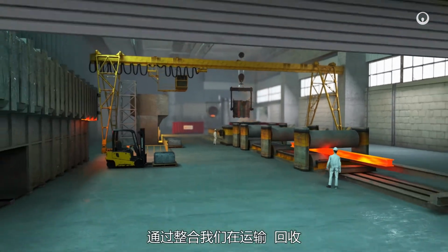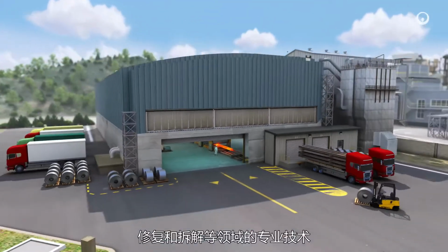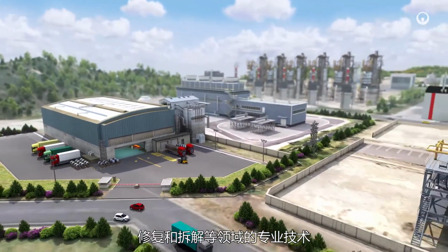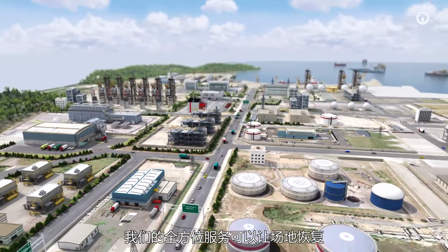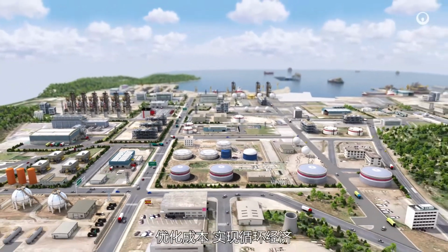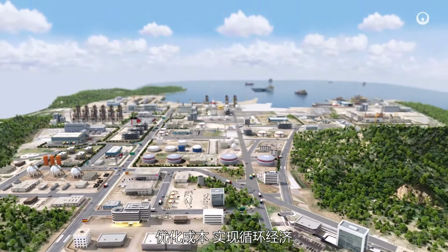By bringing together all of our areas of expertise, including logistics, recycling, remediation and dismantling, our comprehensive services enable site rehabilitation, guarantee traceability and optimize costs in a circular economy approach.